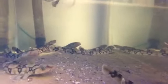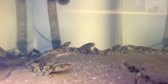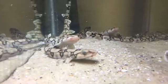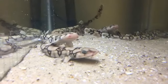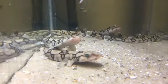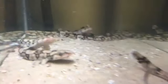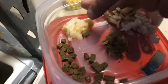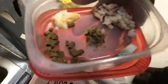I'm going to turn the lights back on here for a second. Okay, so we're back under normal lighting. So like I said, these are kind of an offshore species, and they stay pretty small. We breed them here. These are about 4 to 6 months, and I'm going to feed them a little bit here. It looks like we've got cut up herring, and then we have mysis for the smaller guys. This is clam strips. It's gel diet.